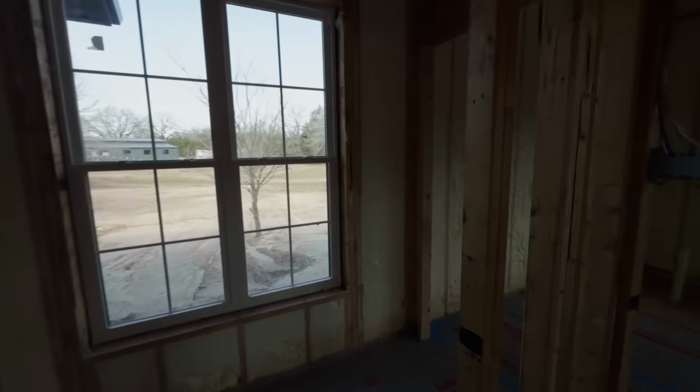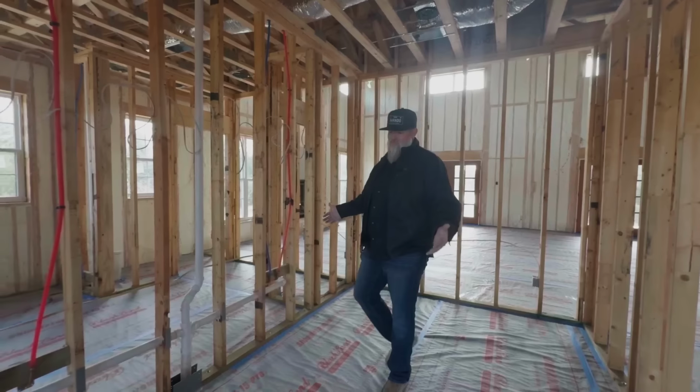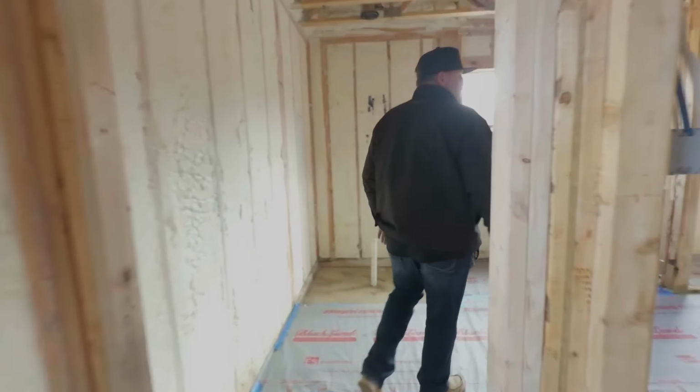There's like a hallway, which is kind of cool, leading to the master bathroom, but this is one huge closet. I mean, what can you do with a space like this? As we head out of that, this is the master bathroom.